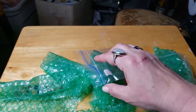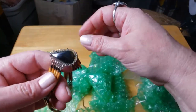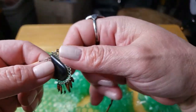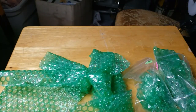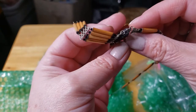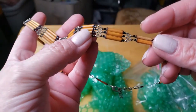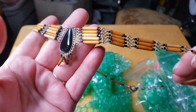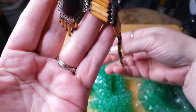Not marked. And this is kind of neat. I don't know how vintage this is. It has like a stone. Yeah, it's like a smoke stone when you hold it up to the light. It's like a smoky stone. And then these kind of burnt edged beads. It is choker style. Very cool.